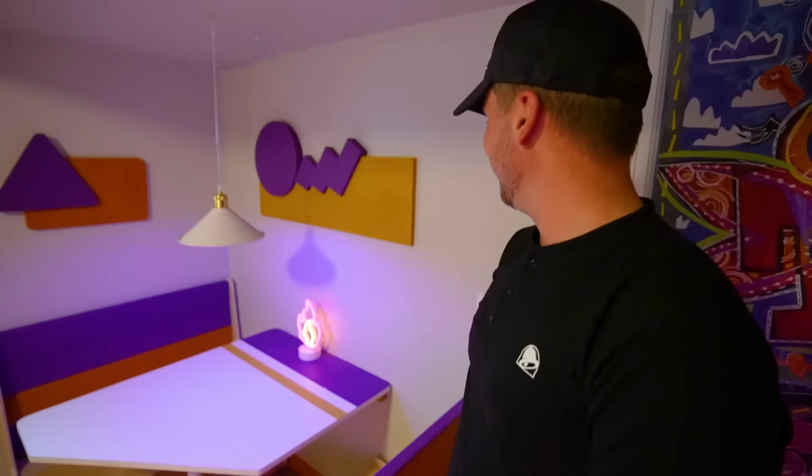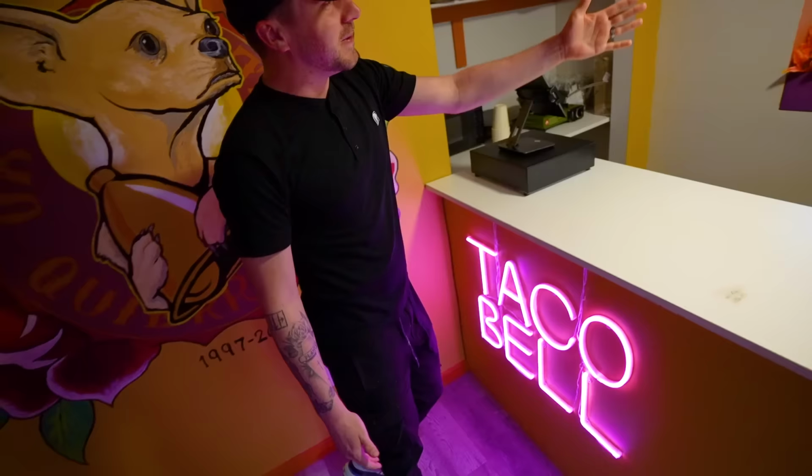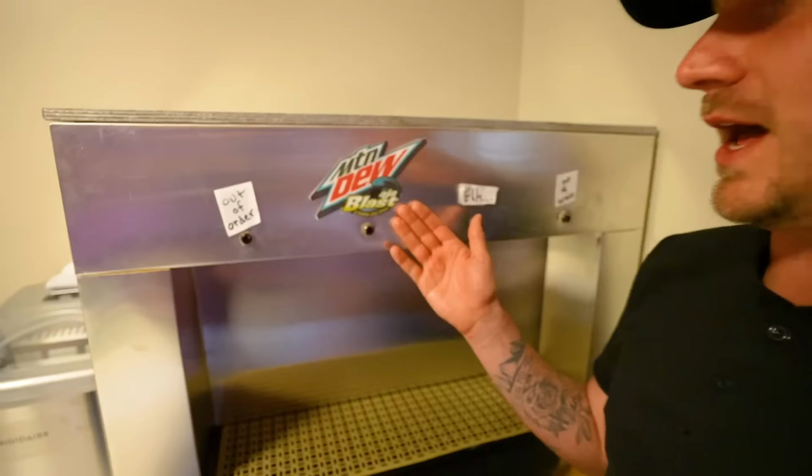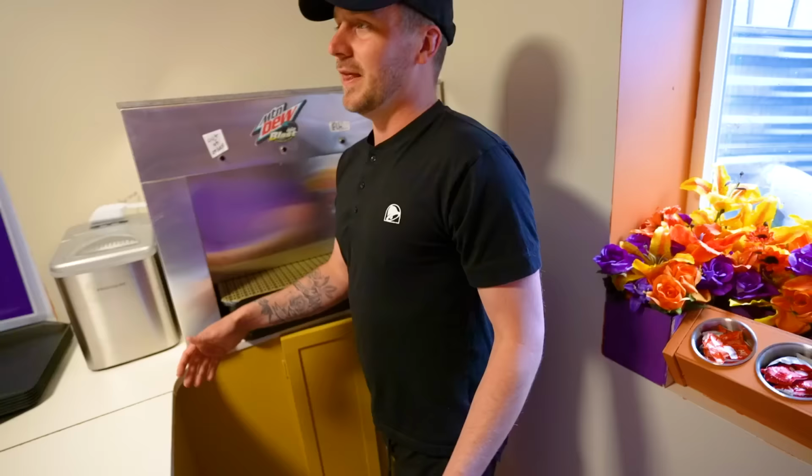Wow, this is so cool. This is amazing. From the custom wall art, we got the authentic Taco Bell signs. Got the counter, drinks. Of course, Mountain Dew Baja Blast. That's the only thing here. You don't really want anything else. And then we're gonna be taking orders back here. This is way too cool.